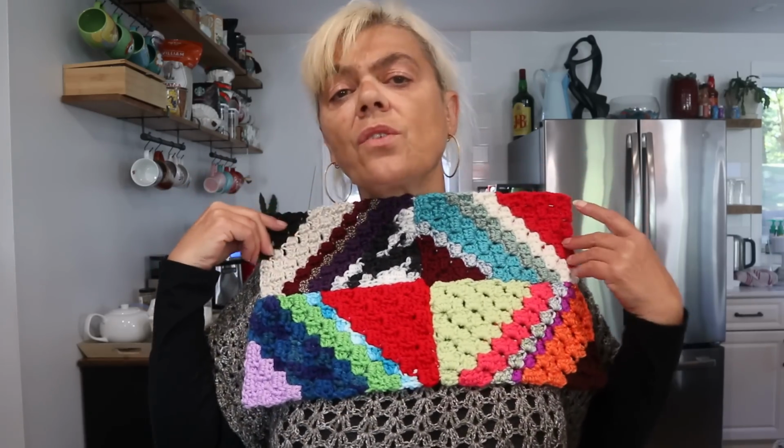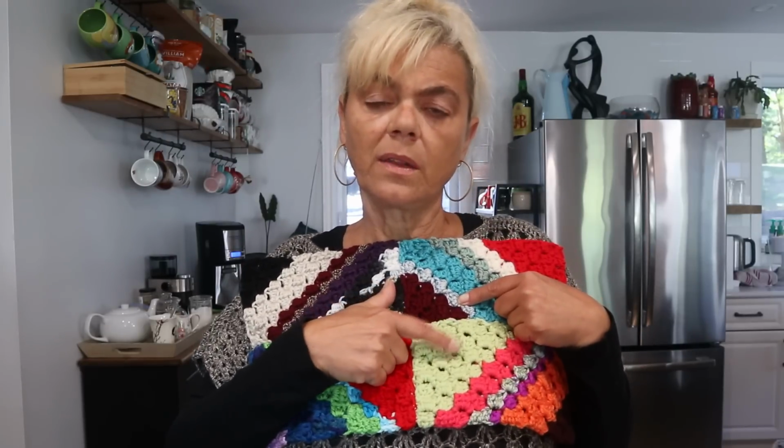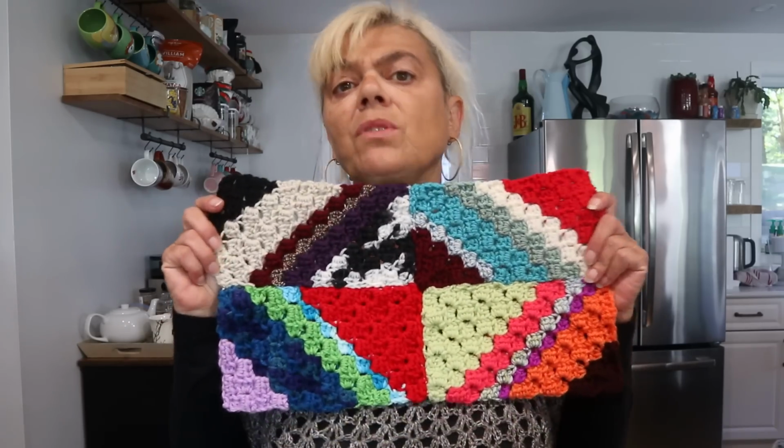I started doing the panels and then gave up and just made rectangles, and I thought, okay, I'm just gonna put them together and you get this. So this might be an ongoing thing if I have small scraps. None of these colors were long enough to do 7 by 7 C2C on the big blanket, so I just put it together and then I seamed the 4 blocks.